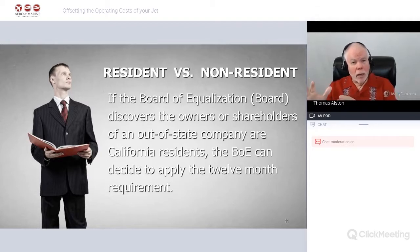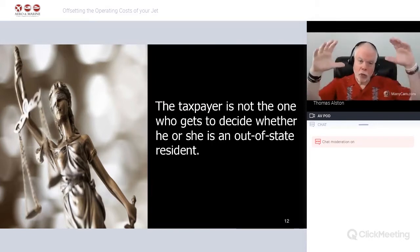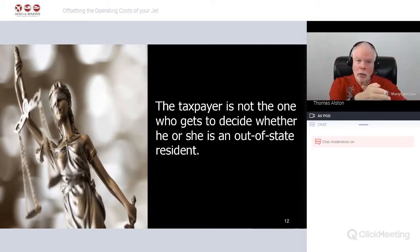And I realize that I'm doing this slightly out of sequence because you don't know why this resident or non-resident is important to you. Trust me, I'm going to get there. The important thing for you to remember is you don't get to decide, your out-of-state CPA doesn't get to decide whether you are or you aren't a resident of California. The state of California gets to decide, and I've shown you the gauntlet that you have to run through to make sure that you can support that you're an out-of-state resident.